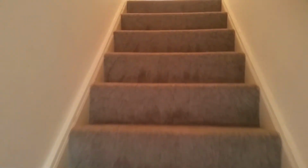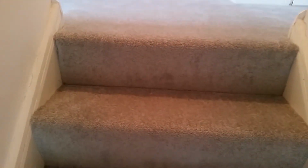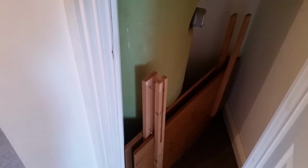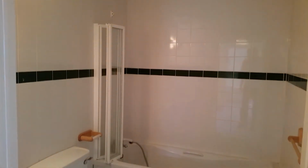Going upstairs. All of this carpet is new. So now into our right is the hot press here just in front of you. And a good big copper cylinder. Loads of hot water there for showers and baths. Then you've got your bathroom tiled floor to ceiling.